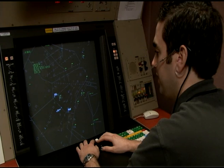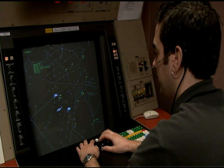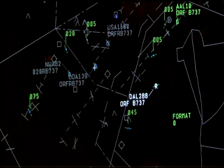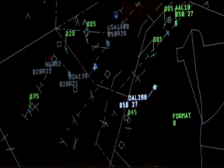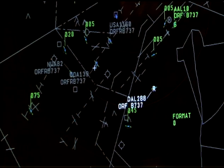Continental 139, 10 south of Cali, turn right heading 020, maintain 2000 till established, cleared ILS runway 5 approach. Continental 139, number 2, following a Boeing 737, 5 ahead, reduce speed to 170 for spacing.